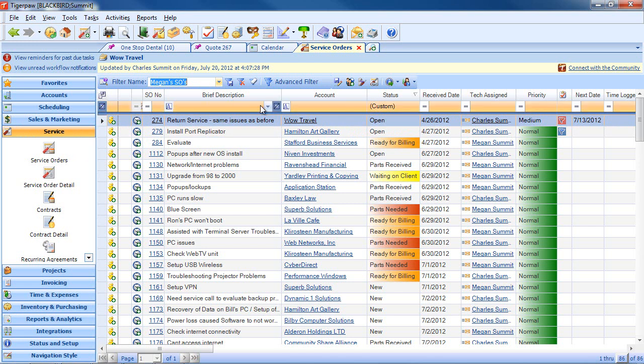As I mentioned earlier, these tickets that we see here could have come in a variety of different ways. Whether someone placed a call to your organization and someone recorded it, whether you're a managed services provider and your RMM tool created an alert generating your service ticket, if you give your customers access to the email connector, which is an add-on option that lets your customers create service tickets via email, or maybe you give your customers access to the customer portal. Through that portal, they can create service tickets as well.